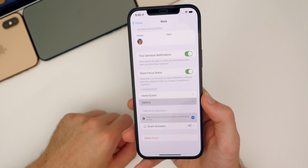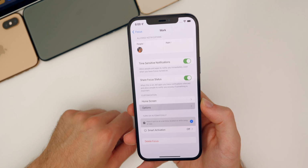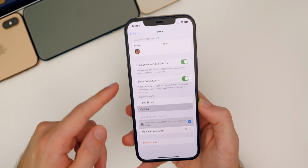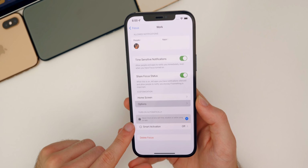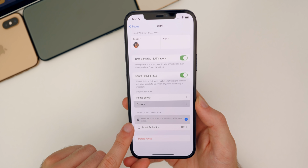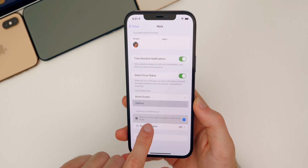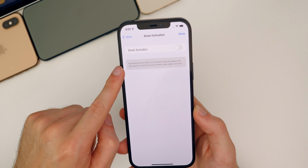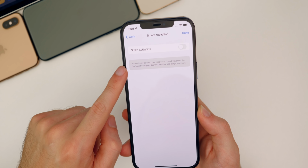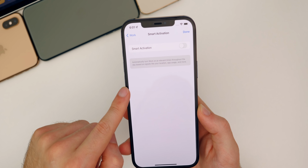And it really will help you focus. I mean, I've used this already and it has definitely helped me focus already. And I've only used this for a few hours. So I cannot wait to keep on using this. We also have smart activation down here. It says have it turn on at a set time, location, or while using an app. So you can either turn it on right there or have smart activation turned on right there. So it says automatically turn work on at a relevant time throughout the day based on signals like your location, app usage, and more.